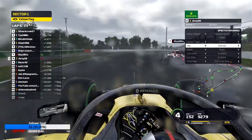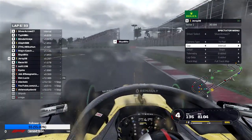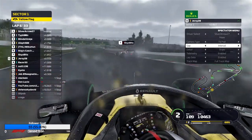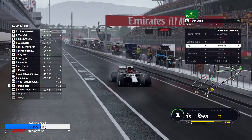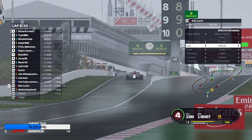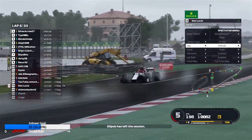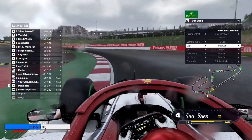Yeah, Sherry Kroga, unfortunately, unable to avoid any damage on his car. And it's Don Lucio into the pits in that Alfa Romeo now. We'll see what's going on there. Doesn't look like he has any damage on his wing. He may have just gone in for a wing change. And we'll see him come out on fresh inter tires as well. Ollie and Kroga leaving the session.